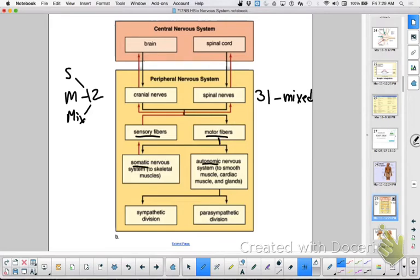When you hear the word autonomic, in your mind, you're going to be thinking automatic. You don't even have to think about it. Somatic, though, is about choice. So your somatic nervous system is going to go to your skeletal muscles because you're choosing to move those. Autonomic, you can divide this up into parasympathetic and sympathetic, and this is why.